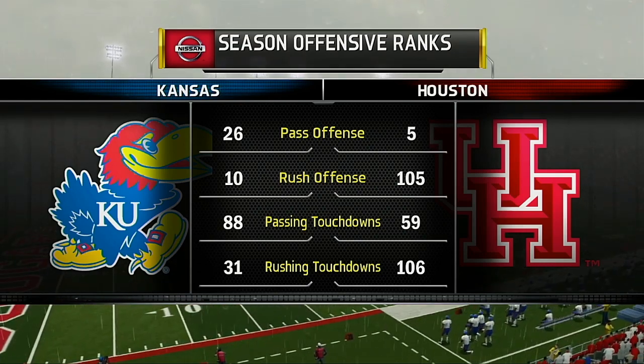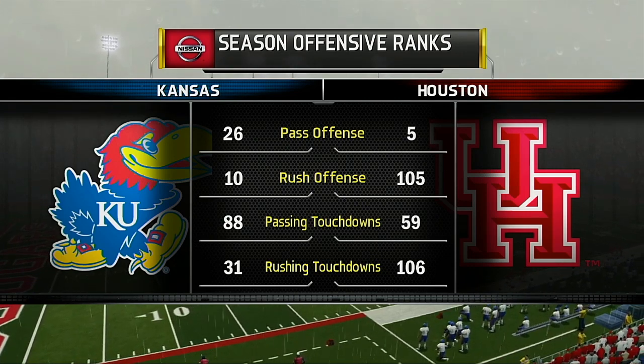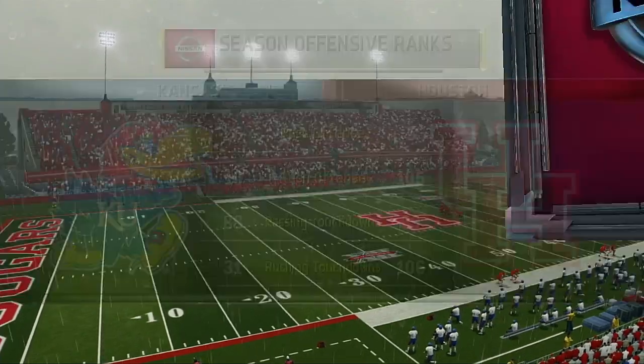That's going to do it for us here on the pregame show. NCAA Football 14 action coming at you right now. Brett Nessler and Kirk Herbstreit.